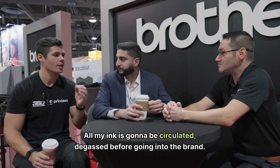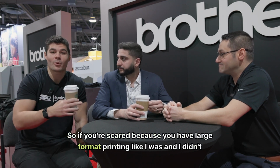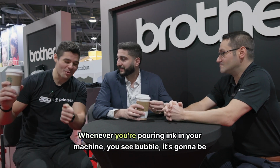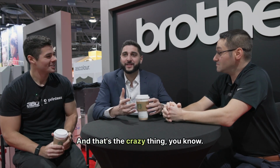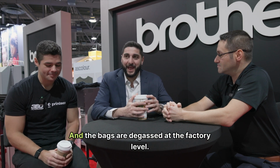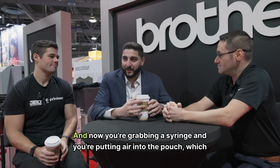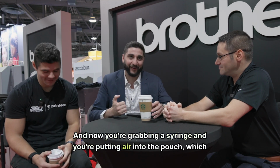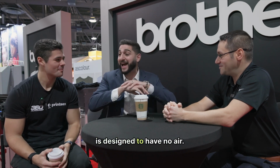All my ink is going to be circulated and degassed before going into the print head. So if you're scared because you have large format printing like I was, and I didn't sleep because it cost me a lot of money, don't worry. Whenever you're pouring ink in your machine and you see bubbles, it's going to be degassed. That's the crazy thing, you're investing in a premium brand. And the bags are degassed at the factory level. And now you're grabbing a syringe and putting air into the pouch, which is designed to have no air.